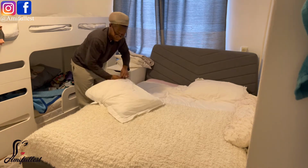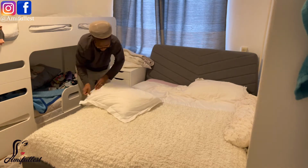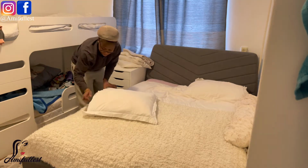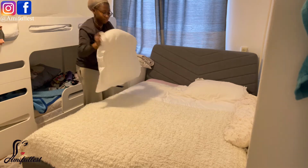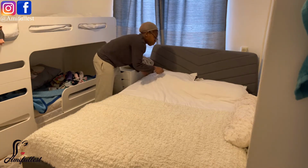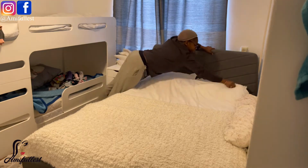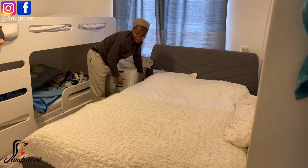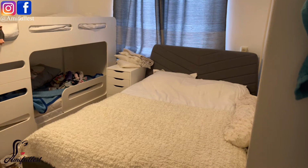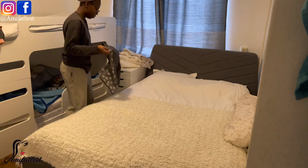When I got the bed, I got a double mattress because I want the under bottom bed to be a little bit higher. She's big now, but she was little when I got this bed. So I wanted the bed to be a little bit higher so that she doesn't fall down.